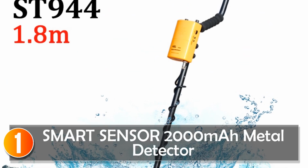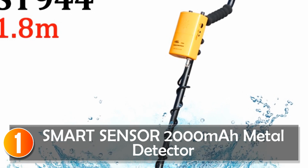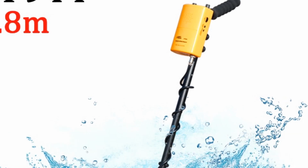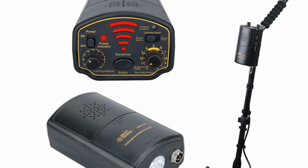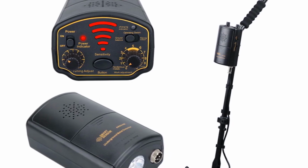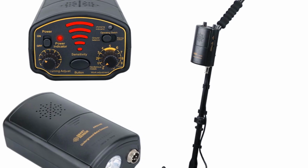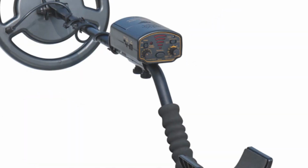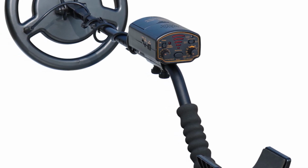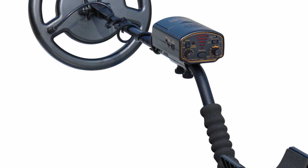At number 1, Smart Sensor 2000 mAh Metal Detector. Introducing the Smart Sensor 2000 mAh Metal Detector, a professional-grade tool for treasure hunting and metal detection enthusiasts. This metal detector is packed with features that make it a reliable and efficient device for various applications. Equipped with a rechargeable 2000 mAh Li battery, the Smart Sensor Metal Detector provides long-lasting power for extended detecting sessions. You can explore with confidence knowing that you have a reliable power source that will keep you going.